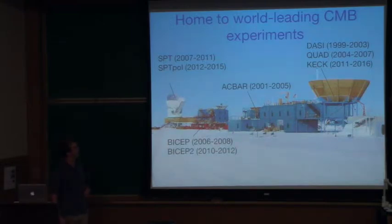This is just listing some of the ones in the dark sector right now, which is where all these telescopes are located. This is the DASI mount over here, the DASI mount on the right-hand side, and then they had QUaD, which is a meta acronym for QUEST on DASI, and Keck Array. You had ACBAR, my thesis experiment, over here, the BICEP mount, and then the South Pole Telescope on the left-hand side.